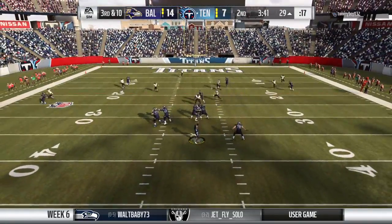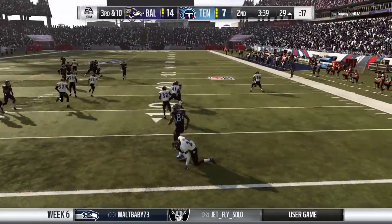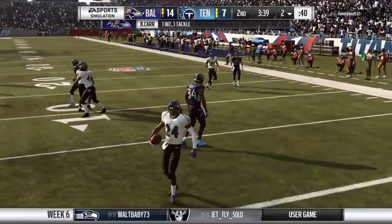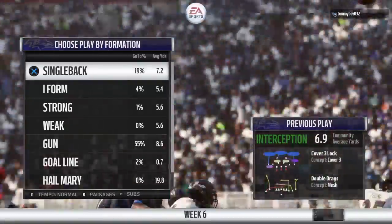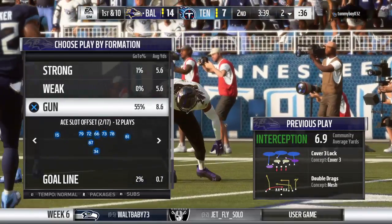On third down, Mariota. He rifles one that's intercepted. Picked off by Brandon Carr. And a big turnover there as his guys will get the football back.